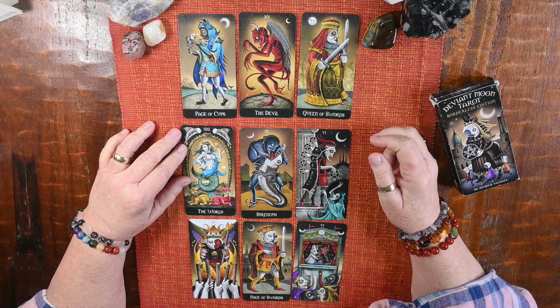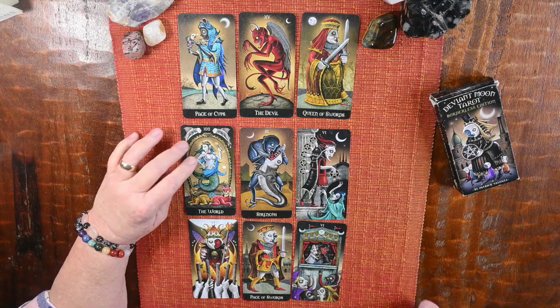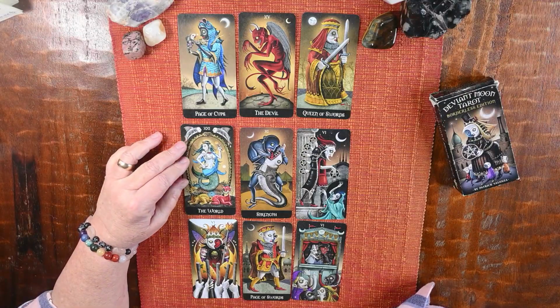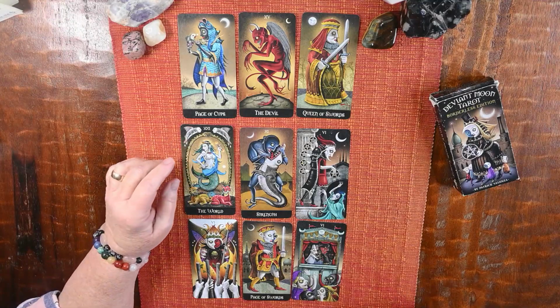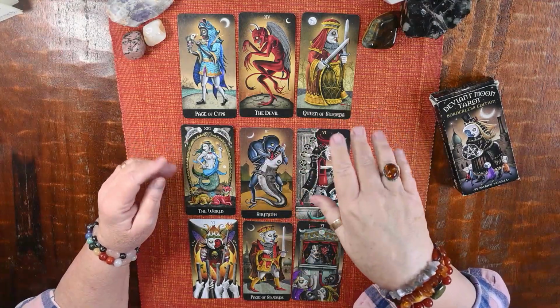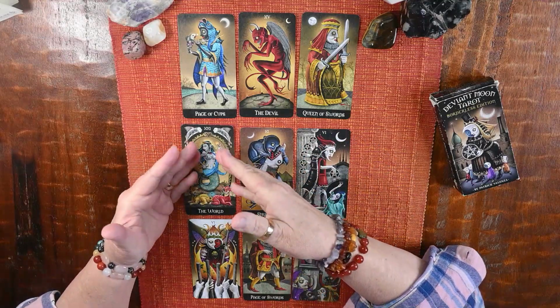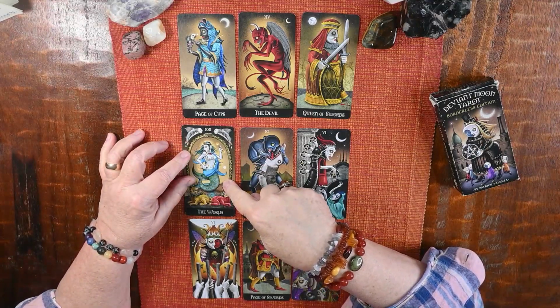It's like whatever you were, your journey is finished. What you were seeking to do, you have accomplished. The path, the journey that the Fool takes through the major arcana has now come to an end. You have accomplished what you set out to do, and now it's time for a new journey to begin.